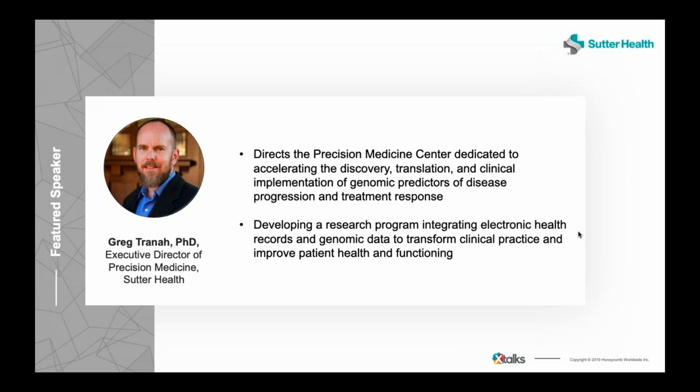In addition to building a 100,000 patient biobank representing several disease areas in oncology, cardiovascular disease, aging, neurology, and movement disorders, Greg is developing a research program integrating electronic health records and genomic data to transform clinical practice and improve patient health and functioning. And now, without further ado, I'm going to hand the mic over to you, Greg, and you can begin whenever you're ready.